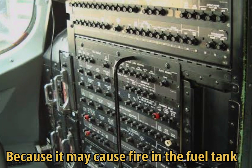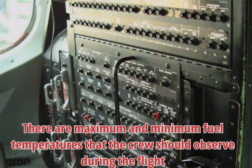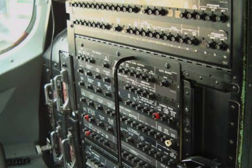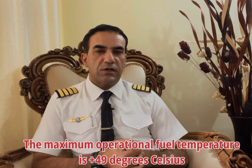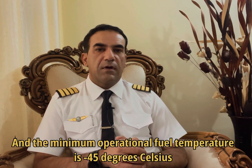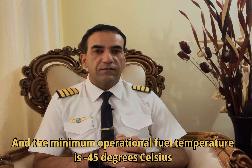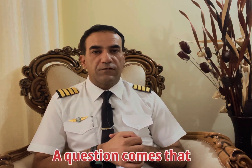There are maximum and minimum fuel temperatures that the crew should observe during the flight. The maximum operational fuel temperature is plus 49 degrees Celsius, and the minimum operational fuel temperature is minus 45 degrees Celsius. A question comes up: what happens if the fuel temperature gets lower than the minimum?